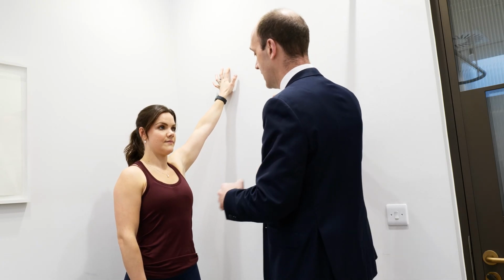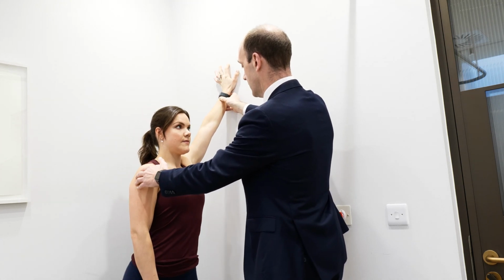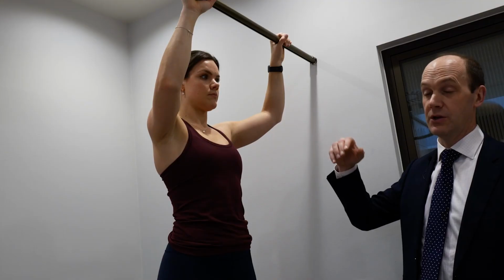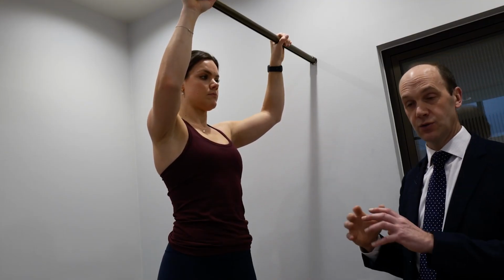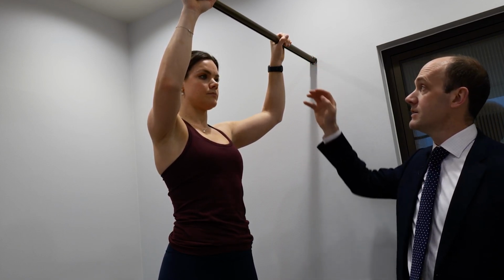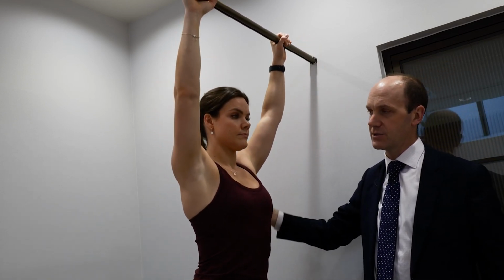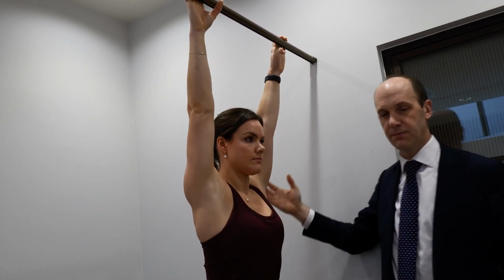So there are essentially three planes of movement in the shoulder, and these stretching exercises address those three planes. The first one is to regain elevation, and that's done by crawling your arm up the wall and then leaning your body into the wall. That can also be helped by finding something quite high up to hang off, either a door frame or a bar, and then essentially hold on to that and start bending your knees, and that allows you to put a bit of your body weight through the shoulder, and that's a very good stretching exercise.